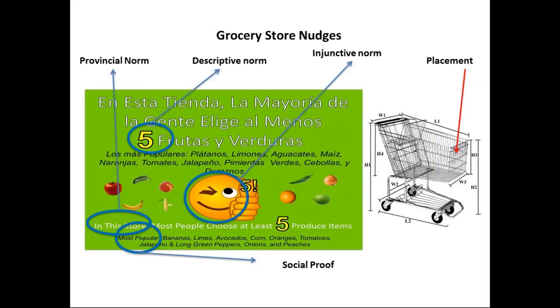Another example of grocery store nudges: we knew that the grocery cart is a salient object for customers as they go through the store, that is always with them. And very little research has been done with regards to understanding how to provide accurate social information to consumers to know how much fruit and vegetables to purchase. I mean, it's a very ambiguous kind of activity. You might have it in your head how much to get, but you don't really know what everyone else is doing.